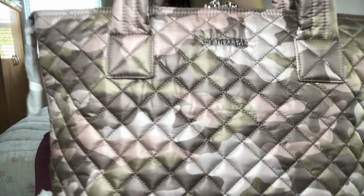But then when the sale came up and the price dipped, and I started thinking about it and perusing the sale more and more, I had a bit of a light bulb moment, like an epiphany. I looked at the blush camo and realized, hang on, this could actually be a great nude bag. And let me put it up to the screen so you can get an idea for the colors in here. It's a great nude bag.